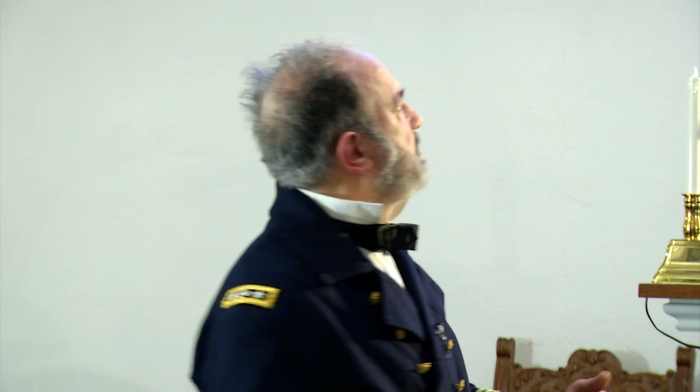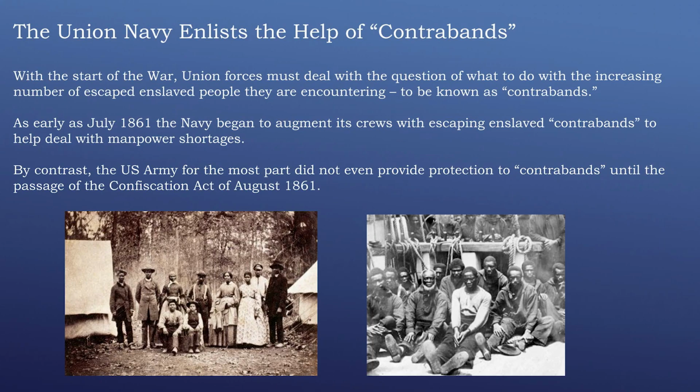So they start recruiting a large number of blacks, and that's all well and good, but the big problem of the Civil War is most black people are not free. The overwhelming number of the 4 million blacks in this country are actually enslaved. So the big question of the Civil War is, how's the Union military going to deal with these enslaved people, or these people seeking freedom who have escaped slavery? Next slide, please.